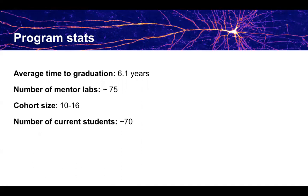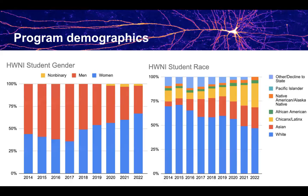I know the program director has been talking about wanting to increase the cohort size. I'm not sure if or when that will happen, but right now it's a cozy small program, and I like it that way because I feel like it gives us a larger sense of community. Although obviously we have been in a pandemic for a little while now, so we're still working on coming back from that.